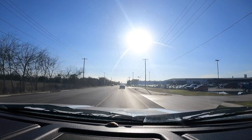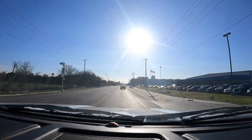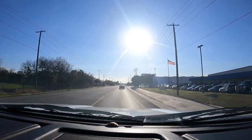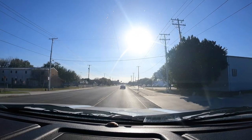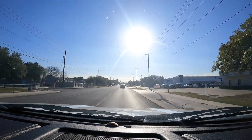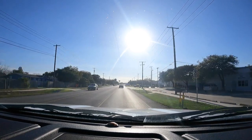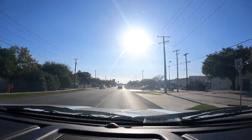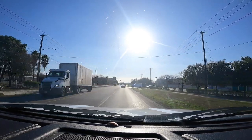You've got an Ashley Furniture Distribution Center right here on the right-hand side. So they're one of the larger employers here, not the biggest, but not the smallest. And here on the right, this is also the backside of our Home Depot. We do have a Home Depot and a Lowe's.